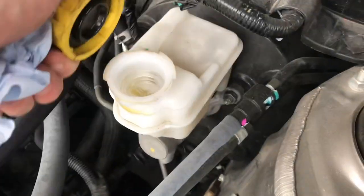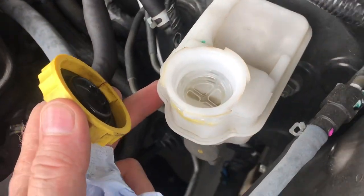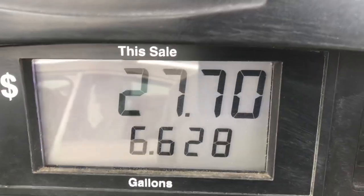We'll check the brake fluid. It looks pretty good. It's certainly clean in there. Check the battery leads. Wow, very clean. Looks like I've got another 10 minutes. We'll see what else we can check on the car.